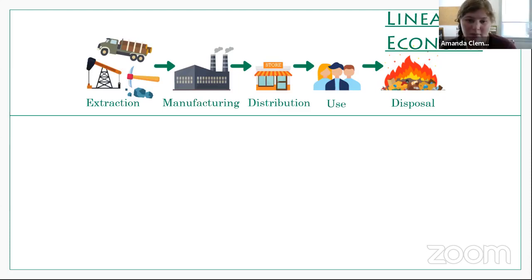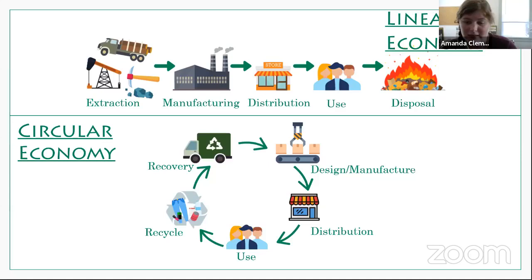So currently what we have, and what we've had in the last couple of centuries, is a linear economy, or it's sometimes called an open loop economy. That's where we extract all of the materials to make things, and then we manufacture them typically in a really energy intensive and polluting way. And then they're distributed all over the world, which takes a lot of gas and energy, and then people use them, and a lot of the responsibility on how to responsibly dispose of things is put on to us as consumers, and it still is, but without that kind of design and balance and structure around it, it's really difficult for us to make the right decisions.